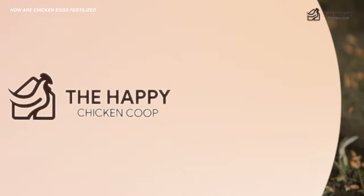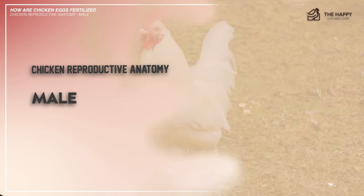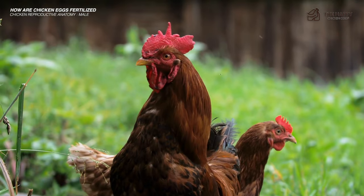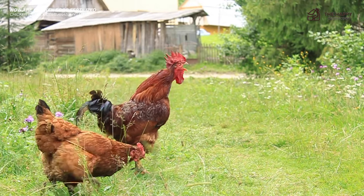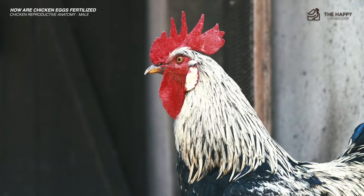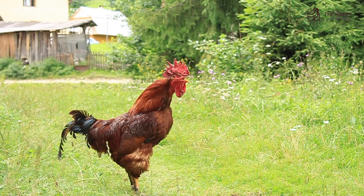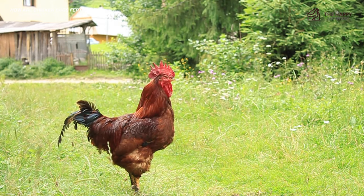All right, now let's first dive into the male anatomy. The rooster has two working testes, which are located in his abdomen, very near to the kidneys. He can constantly manufacture sperm as needed for mating, ever ready. The rooster does not, however, have a penis. He has something called a papilla inside his cloaca. The papilla is a tiny bump on the cloacal wall. The testes deliver the sperm to the papilla via the vas deferens, which in turn delivers it to the hen's cloaca.